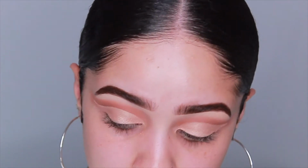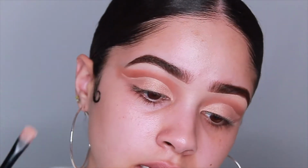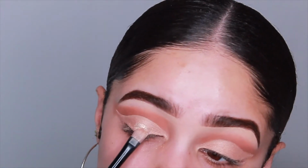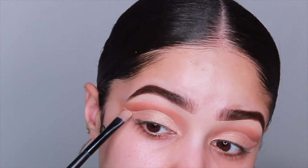So now that that's down, we're going to go into the lid again with a more shimmery color. I'm actually going to use my highlighter. This is by Makeup Review. I found this company on Instagram. This is in the shade Pearl Dust, just to give it a bit more of a shimmer slash pop.